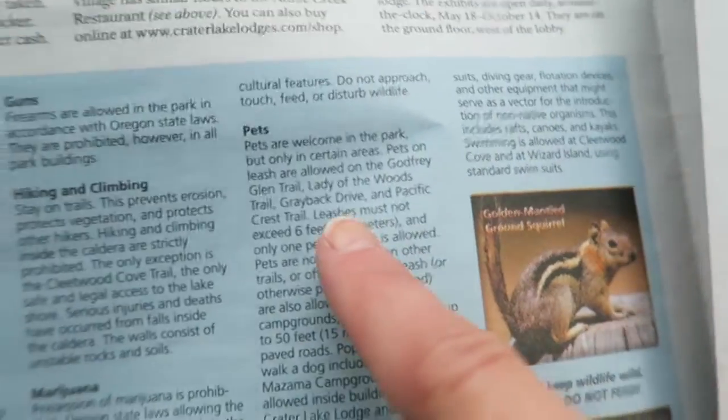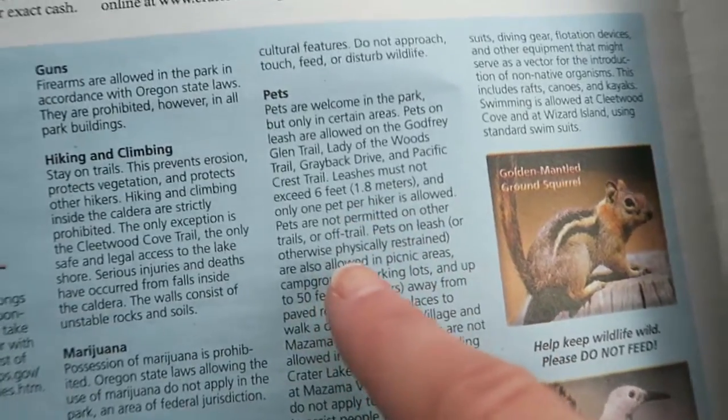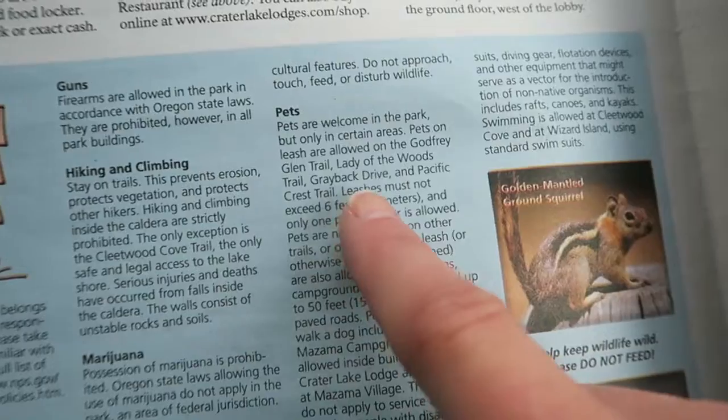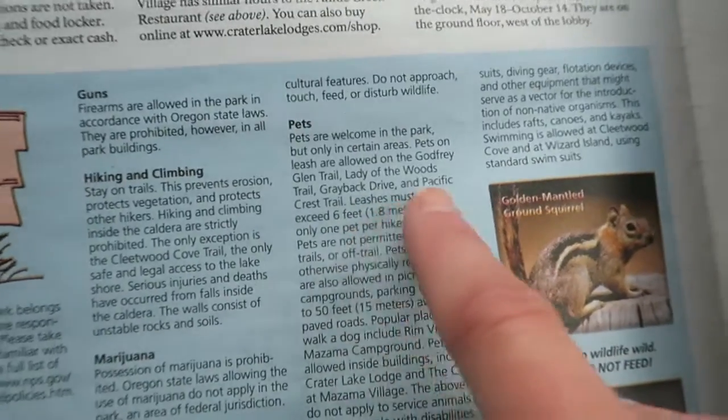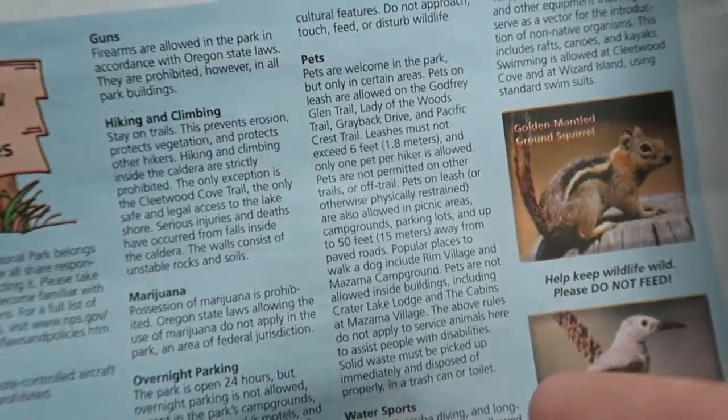Okay, and just so you know, pets are allowed in the park on all paved areas, and they can go on the Lady of the Woods Trail, the Grayback Drive, the Pacific Crest Trail, and the Godfrey Glen Trail. So that is super awesome. There's actually lots of good spots you can take them.